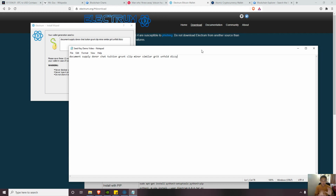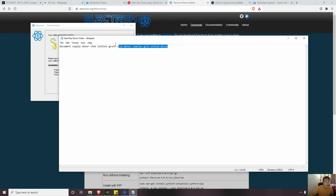But it all goes down to good security practices. What you could do is probably save it onto the notepad, and then maybe get yourself a flash drive that you don't use, and then you could put it in the flash drive, maybe password protect it, and then hide the flash drive. So that's one way of making sure you retain these private seeds.